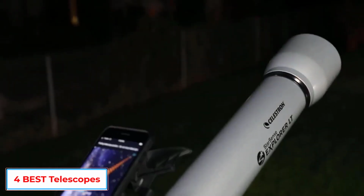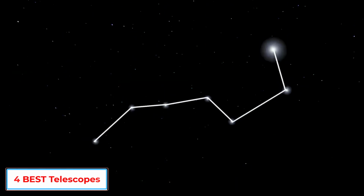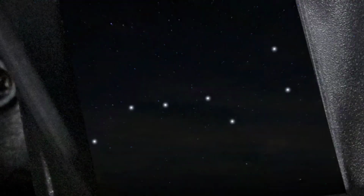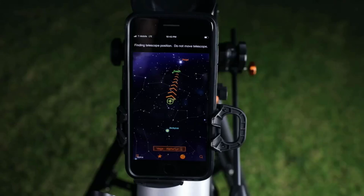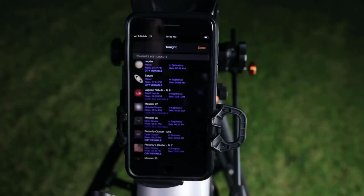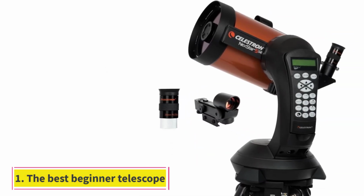I tested over 30 telescopes, from the cheap department store ones to professional-grade rigs, and what I found was shocking. Most were a waste of money, but 4 of them were dramatic. These 4 aren't just good, they're unfairly powerful for their price, and one of them, the number 1 pick, will show you details of the moon that you have to see to believe. Let's begin. Starting at number 1.